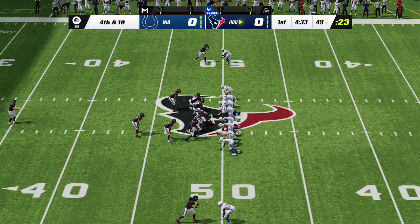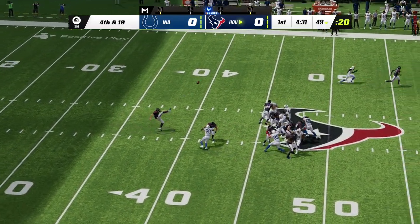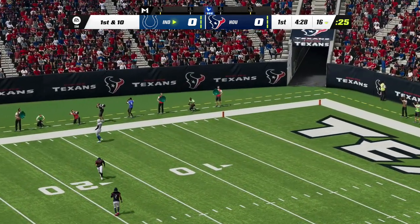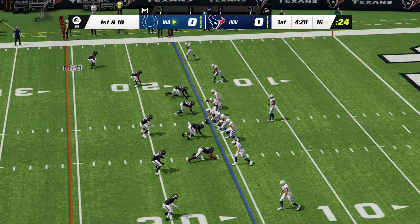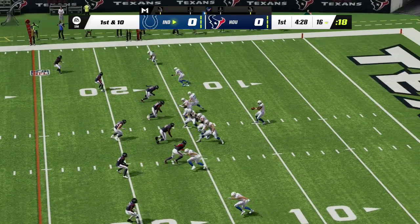Now on fourth down, it's Cameron Johnston on to punt it away. And he gets it away, a directional kick going toward the sideline. And no return possible here as they angle this one out of bounds. The Colts come to the line ready to start their next drive. And on the first drive, 3 and out.